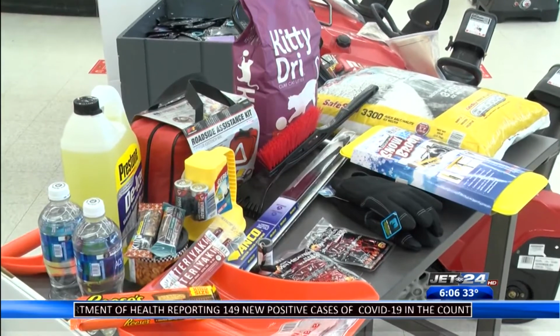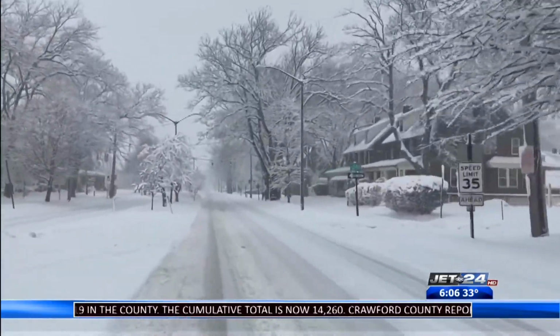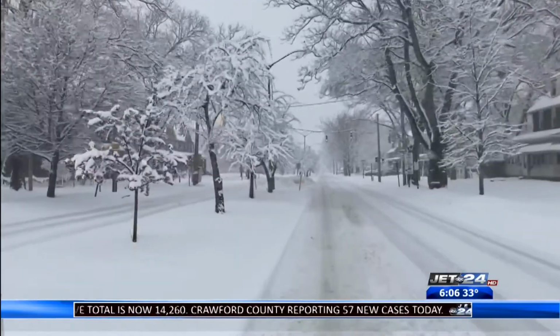Having a winter survival kit in your car can help you stay safe and be able to survive in dangerous weather situations. If you want to keep safe in these snowy conditions, you can get yourself a roadside assistance kit that includes almost everything you need in a situation of an emergency.